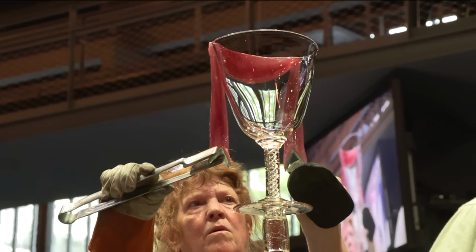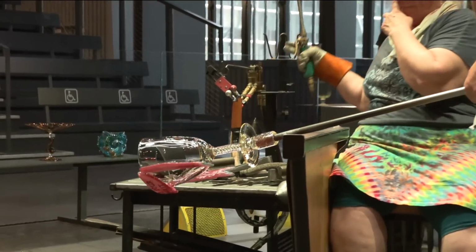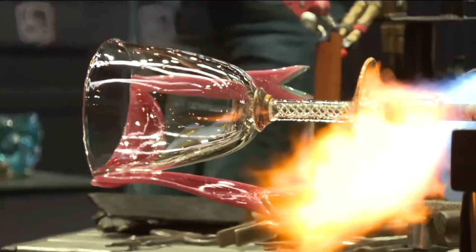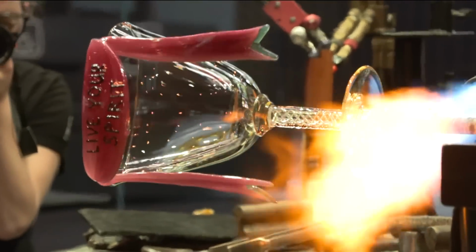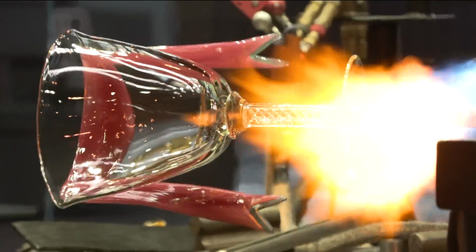Holding it up, we can get a better vantage point. So she's arranging how she wants the ribbon to look, and that's a perfect gesture for it. When you think about it, the way that will fall naturally, to where it doesn't look like it's made like it is here. She nailed it.